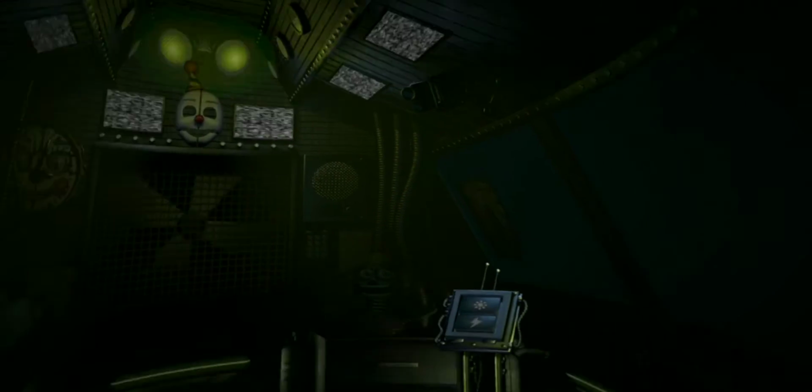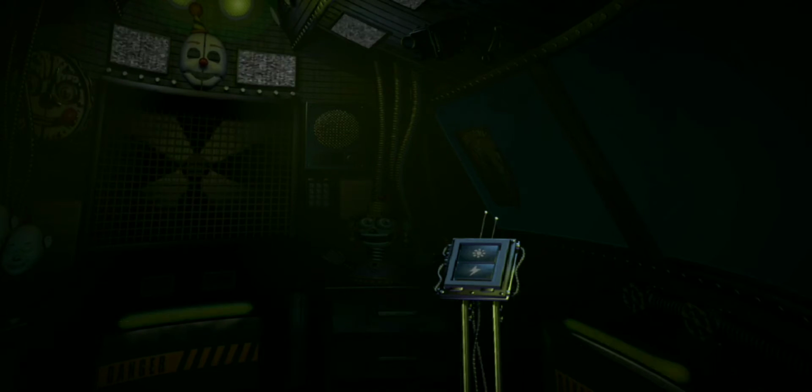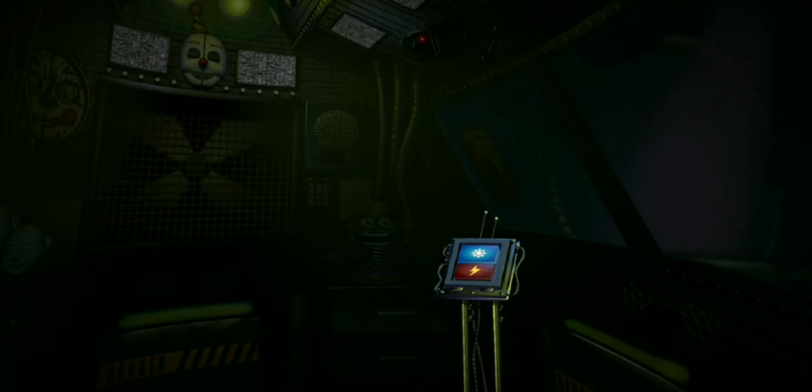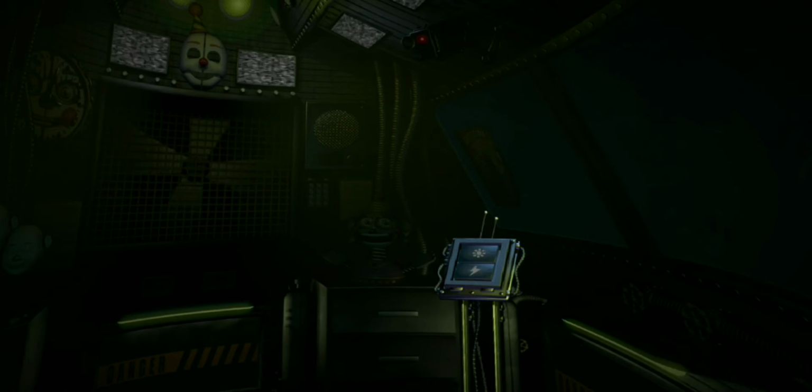Now view the window to your right. This is the Funtime Auditorium, where Funtime Foxy encourages kids to play and share. Try the light. Let's see what Funtime Foxy is up to. Looks like Funtime Foxy is up to nothing. They're taking the day off.